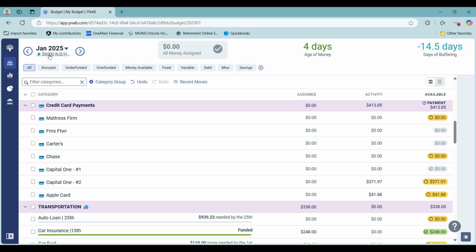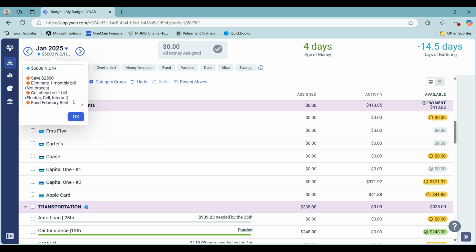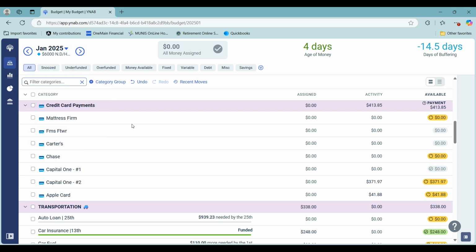And as you can see, I did set out some goals for myself here. These are the same goals that I went through with you when I did my budget overview for the month of January. I do have them just set out here. The only thing that I have in addition is to fund February's rent with January's paycheck. And that's just a rollover that was left over in the month of January to send over to February. So you guys, that's what it is.